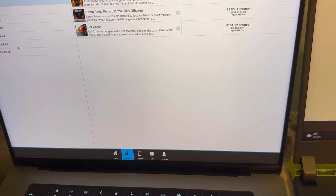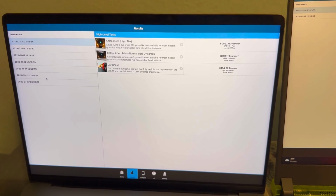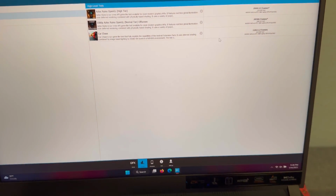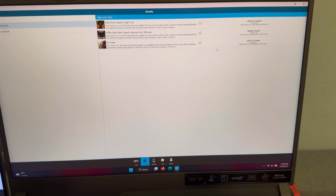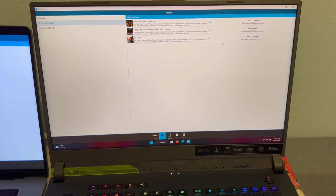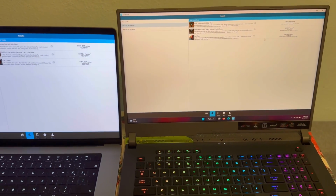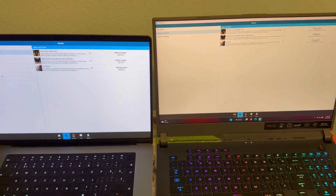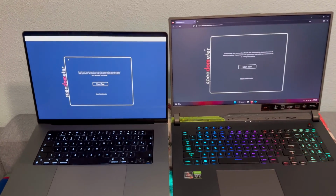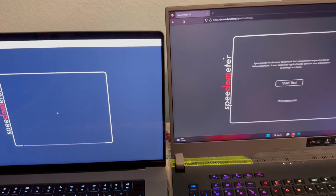And on Chase we have 86 FPS on M1 Pro versus 213 FPS on Ryzen 9 with GeForce 3060. This means a difference of approximately 2.8 times more in favor of Ryzen 9 and GeForce 3060. Next test that we'll perform is the browser bench test, Speedometer.